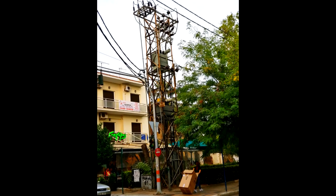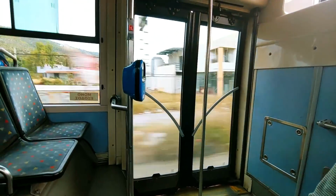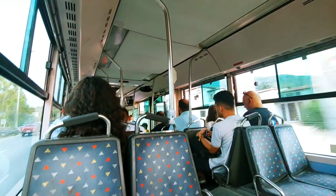And now I take a ride on an Iris bus. And the non-trolley buses in Athens were all a bit battered. I only filmed this bus because it actually got speed with good acceleration.